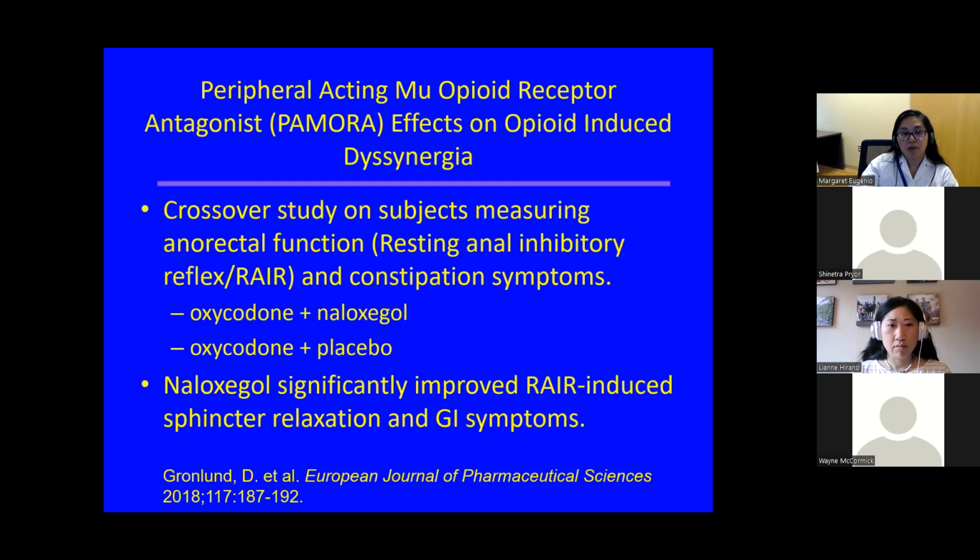And so for this patient, she's actually doing much better on Relistor and Linzess, and her dysphagia has improved and her gastroparesis has improved. She went back on a little bit of the Suboxone because she needed it for pain. And so I just keep her on these medications and she's doing pretty well.